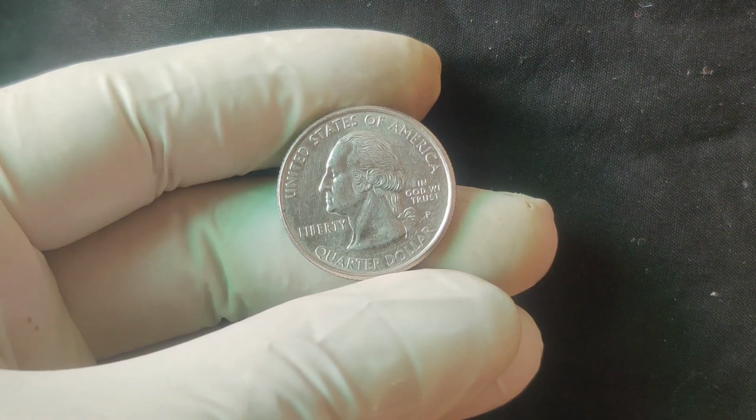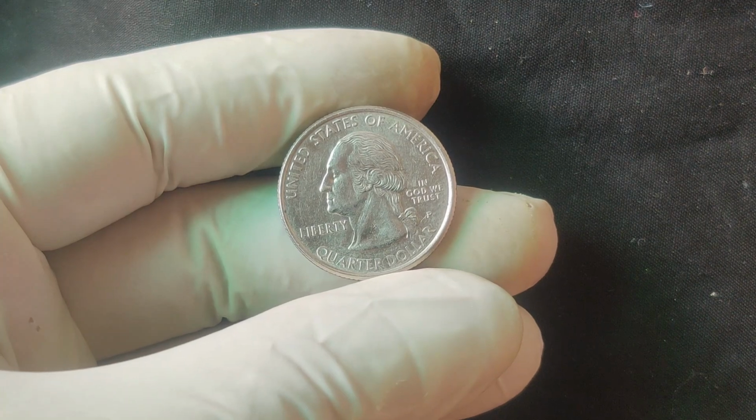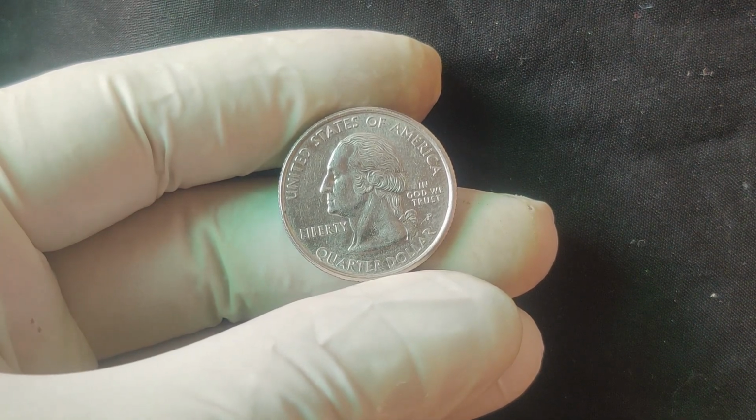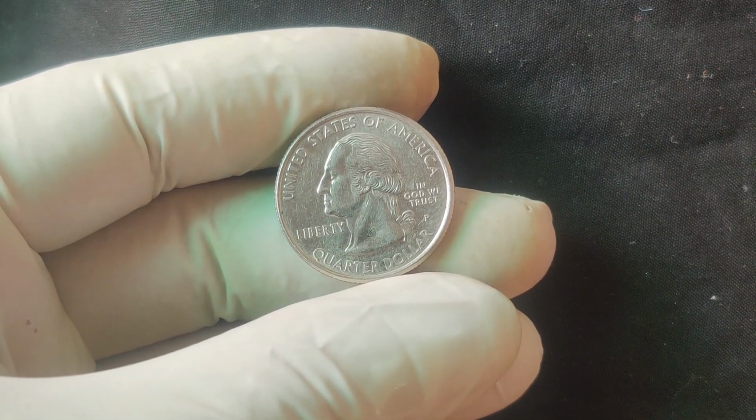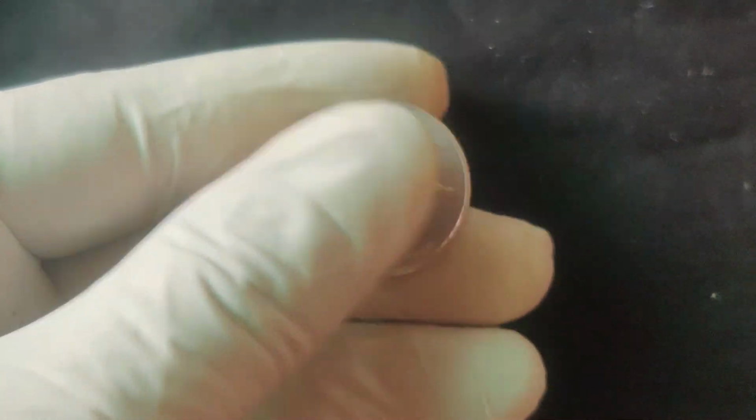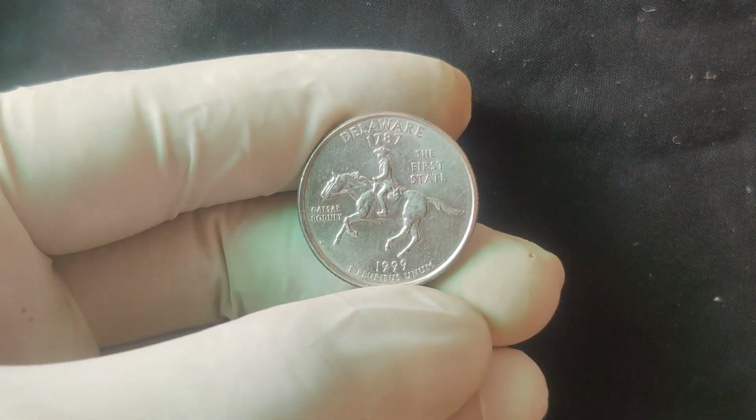One of the easiest ways to test this is to weigh your quarter. A normal quarter weighs around 5.67 grams, but the error coin weighs about 8.1 grams, similar to the Sacagawea dollar.